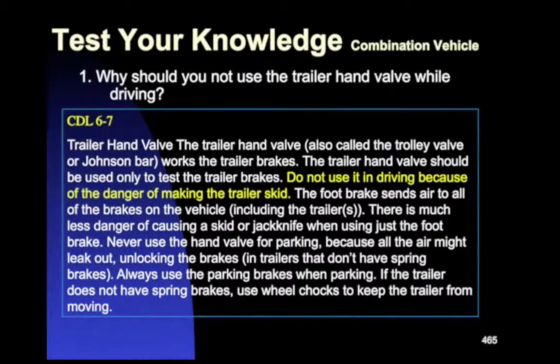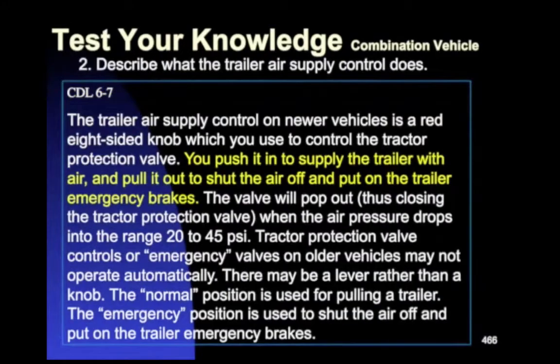Never use the hand valve for parking, because all the air might leak out, unlocking the brakes, in trailers that don't have spring brakes. Always use the parking brakes when parking. If the trailer does not have spring brakes, use wheel chocks to keep the trailer from moving. Question 2. Describe what the trailer air supply control does.